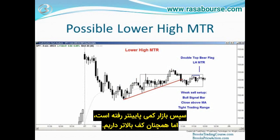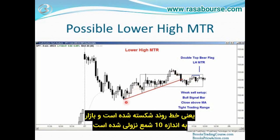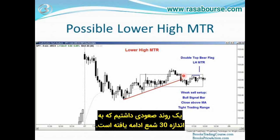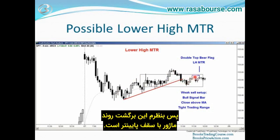We sold off a little bit more, but still a higher low, and now we're trying to rally above. But we broke out of the bottom of the bull channel. That means we broke below the trend line. We sold off for about 10 bars. We sold off below the moving average. So you got to be thinking about the possibility that we're forming a major trend reversal. We had a bull trend for about 30 bars. We broke below the bull trend line, and now we're forming a lower high. So to me, this is a lower high major trend reversal.